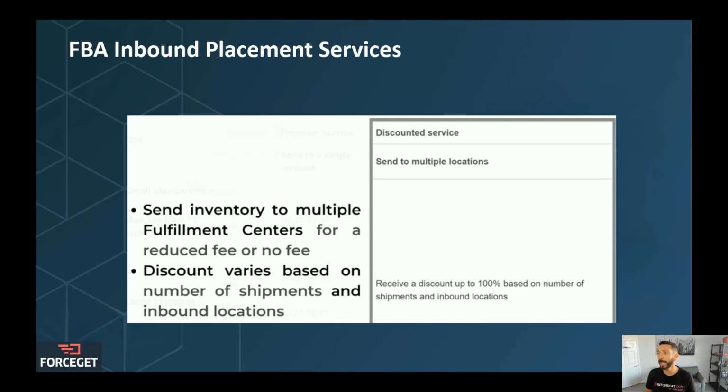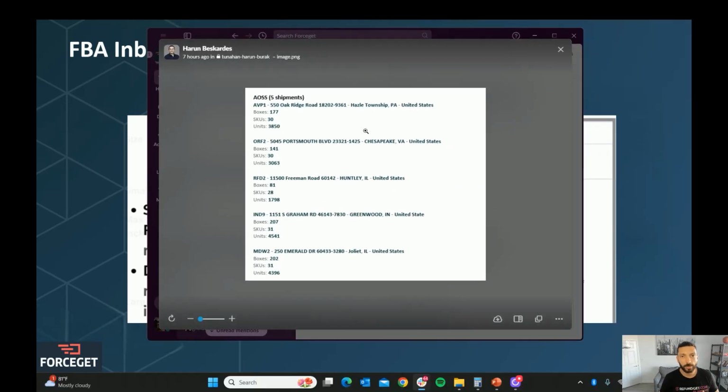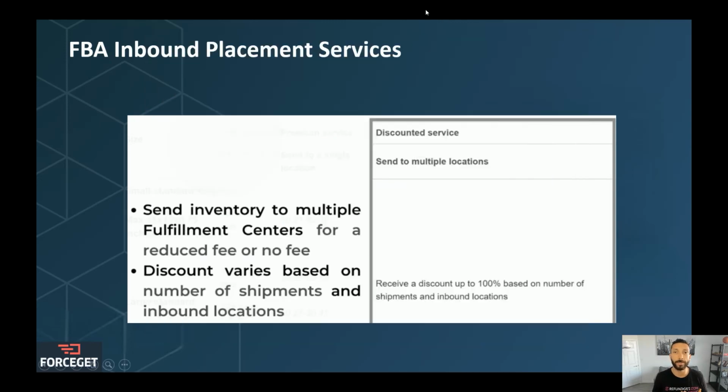So basically, when you create a shipment, Amazon tells you, okay, you can go and create the shipments in different places, and then you can deliver the goods to the different locations. This way, Amazon is saying, hey, we're not going to charge you anything. And you can see that in here, as an example, Amazon splits it into 5 different locations. So in these circumstances, you don't really need to worry about those placement fees, and you can deliver everything to one single location on Amazon.